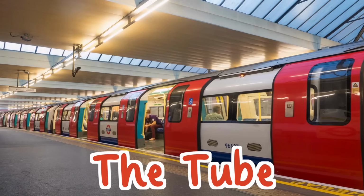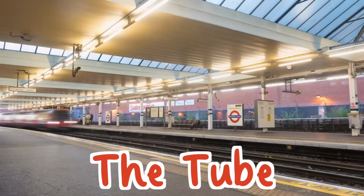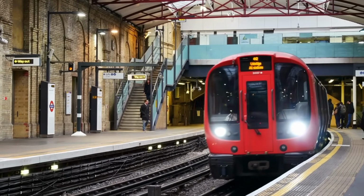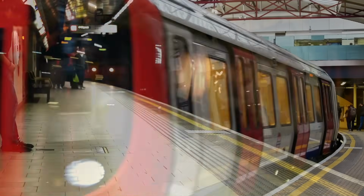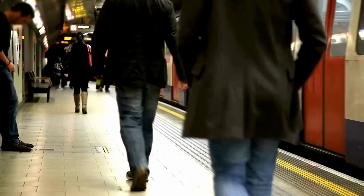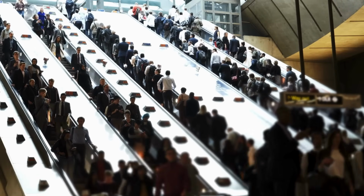The Tube is an underground railway system. It opened in 1863 and is the oldest underground railway in the world. It is constantly expanding and it now has 11 lines covering 402 kilometres with 272 stations. Over 5 million people use the Tube every single day.